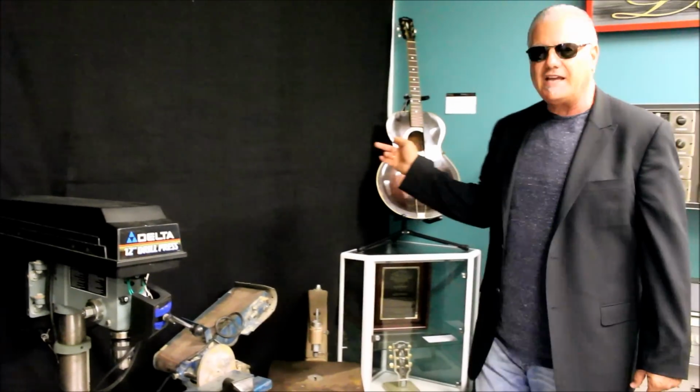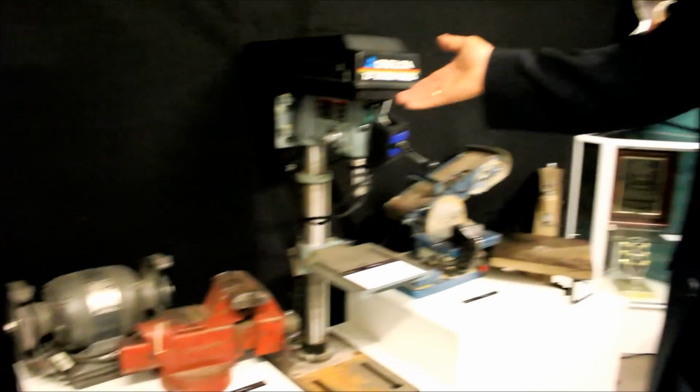This is 1933, I believe. And here's his drill press. And we're going to go out and look at a few more things.